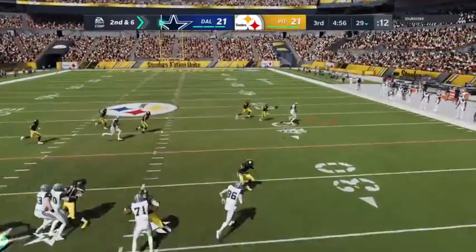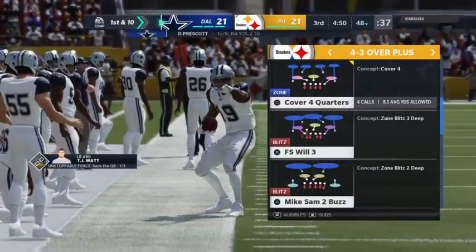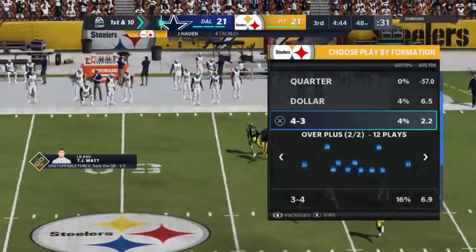Looking to throw, Prescott completes it right side to Cooper. And able to get this one across the 45 before he's brought down. 19 yards to pick up there. Move the chains, Dallas.